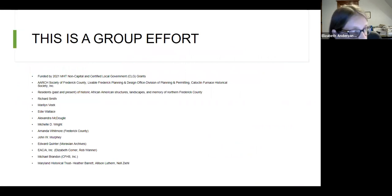So obviously, this is a group effort, to put it mildly, a huge team. I'm just, as I said, the mouthpiece for these amazing researchers. I've told you where the money's coming from, and that's all going to the consultants. John Murphy, the architectural historian, Edie Wallace, the historian, Alexandra McDougall, the critical content reader, and then Edward Quinter, who's been the researcher translating the Moravian archives. The Catoctin Furnace Historical Society is merely the pass-through for this grant. We will be receiving the money, but we will not be keeping any of the money. It will all go to the consultants that we're working with.